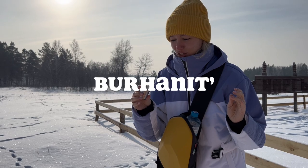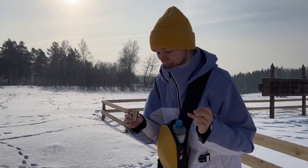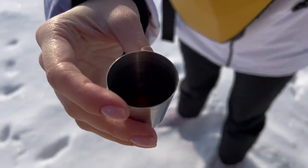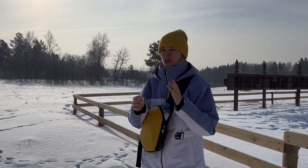So we are planning to do Burhan, apparently. I have no idea how to call this one in English. It's some alcoholic beverage, and I'm not gonna drink this one. I'm just gonna spray it around me, and I have to make a wish first.